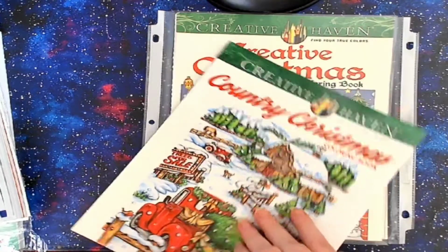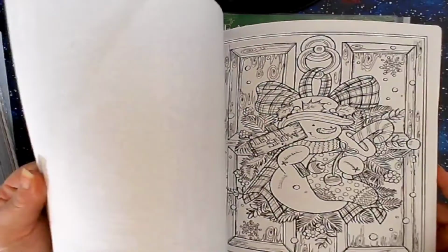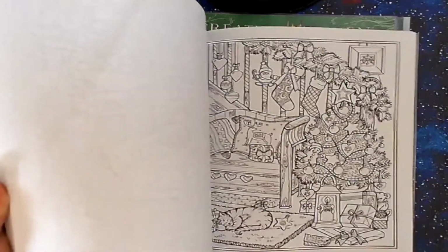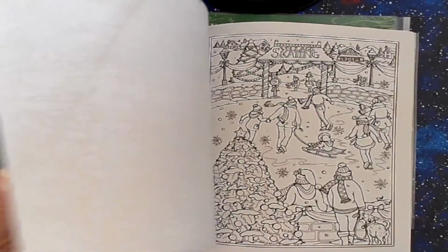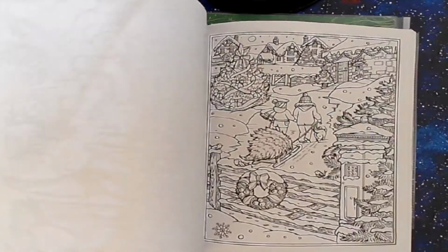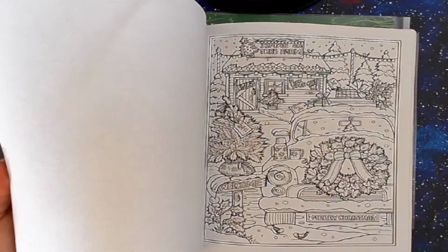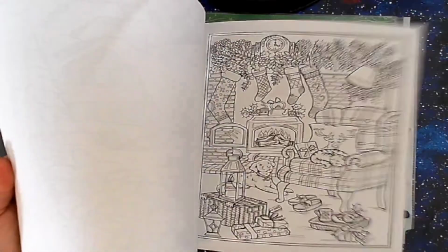This is Country Christmas. And once again, I haven't colored a whole lot in here. I do believe I took a couple of pictures out of here and colored them. I love this picture. I keep on wanting to color it, and I just never get around to it. This is another one that I got at the very end of last year, I do believe, and haven't had a chance to color in it. There's quite a few in here that are just so cute. Like, look at that. Isn't that wonderful? Just love it. Love it, love it, love it.